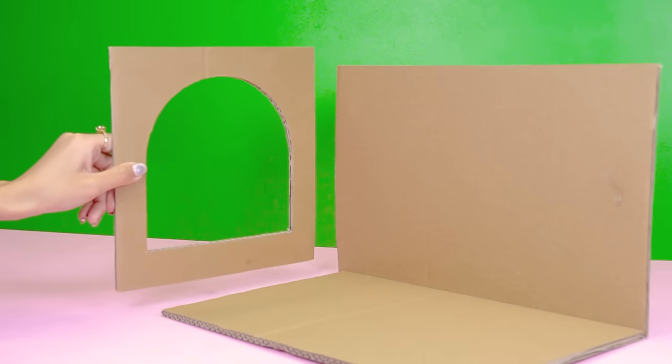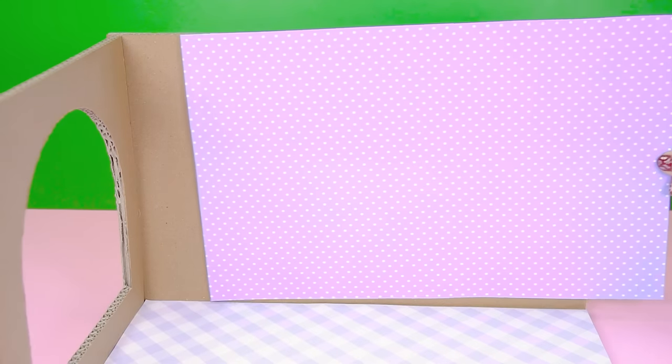Today, I have an idea: building an amazing purple bedroom from cardboard. I hope you love it.